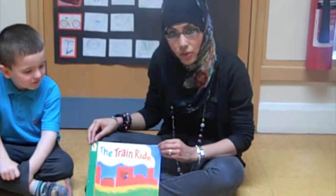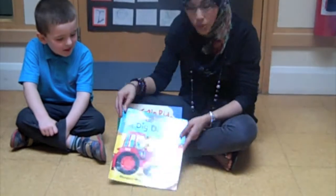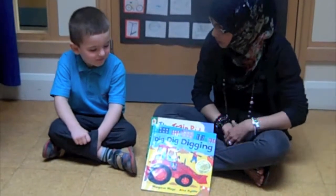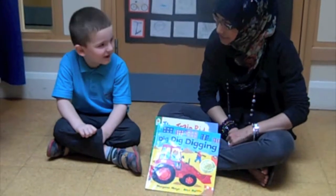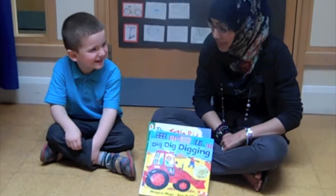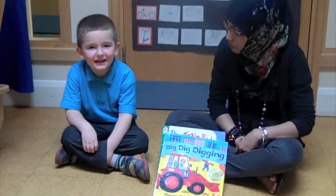This term we'll be looking at different vehicle books. The first one will be The Train Ride, and just this morning we started looking at Dig Dig Digging. Lewis, do you remember what kind of vehicles there were in this book? A digger. What was a digger good at? Dig, dig, digging. Lovely, fantastic. And was there any other vehicle you remember?